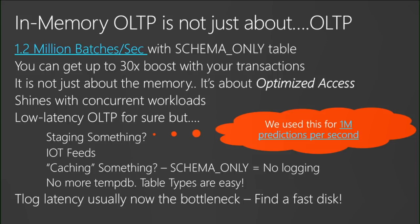It's great for OLTP, but consider some other things like staging data. In fact, this 1 million predictions per second, if you go out and look at the blog post and the details of what they did, they used this technology to stage data in SQL Server to achieve some of the numbers they were looking at. Their predictions were stored in an In-Memory OLTP memory-optimized table.